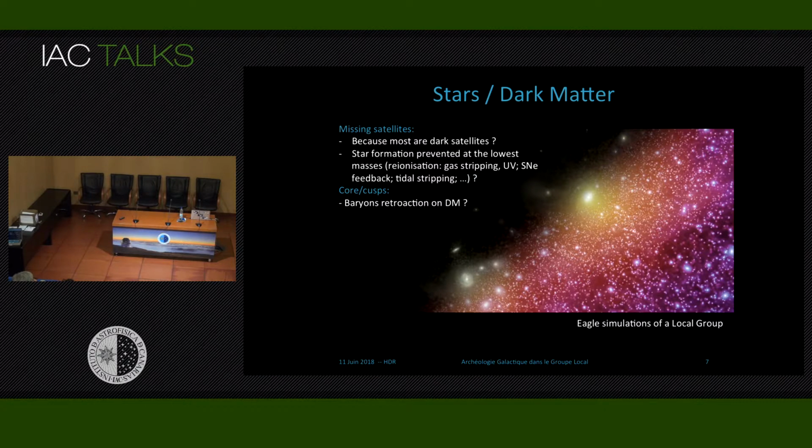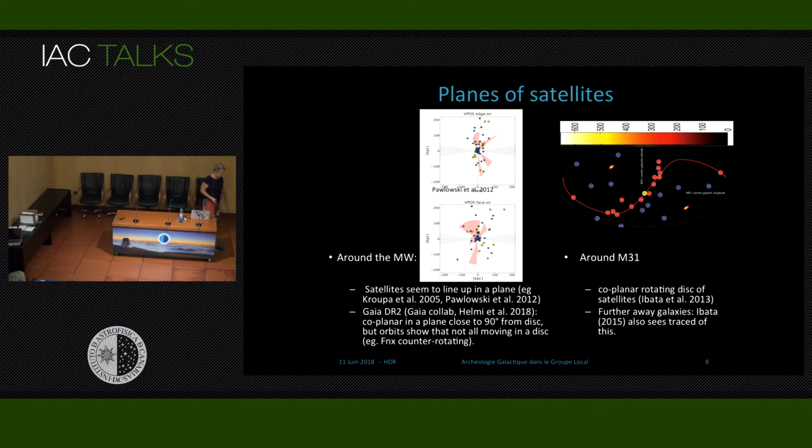And I chose this nice picture because I think it's a PR thing done by the Eagle simulation group on a local group. And the funny thing is they've cut basically their image in two. On this side is the image of what they see if they look at the dark matter distribution. And on this side, it's the exact symmetric, but looking only at the luminous matter. And this illustrates how much, indeed, if you can only look at the luminous matter, you are only uncovering a part of the complexity of the fine details that are seen in the dark matter simulations. So this is again illustrating that baryonic physics plays a huge role in this.